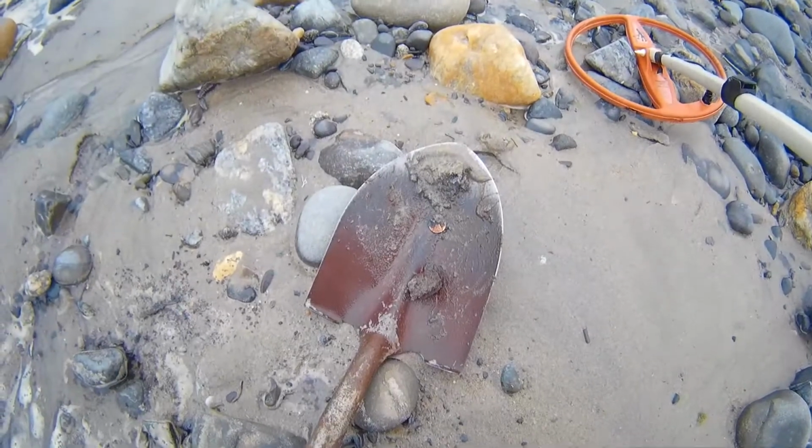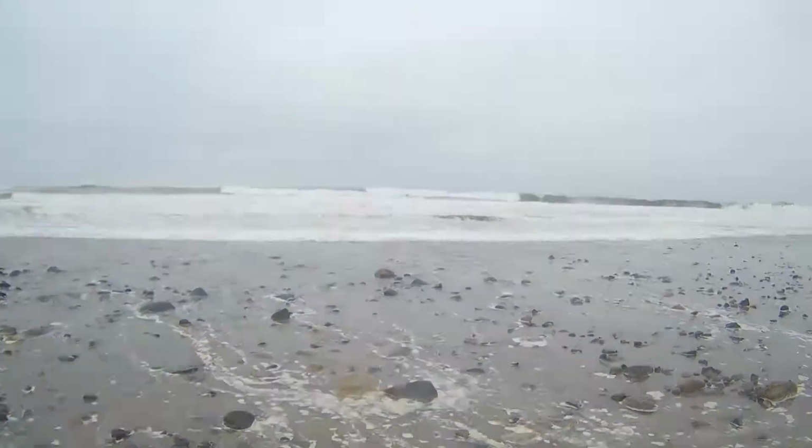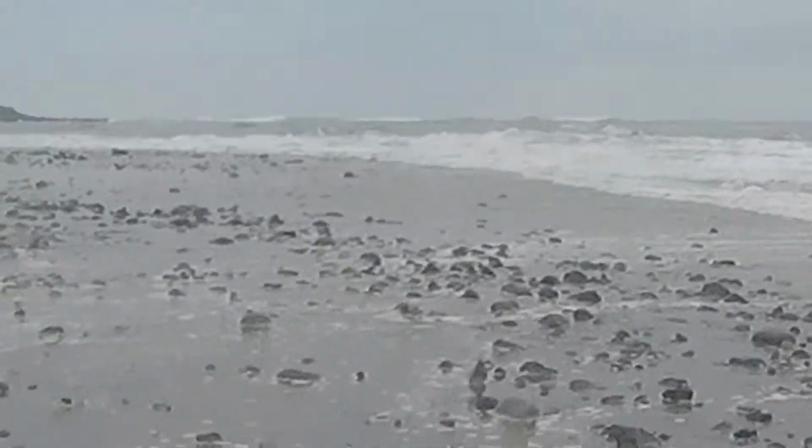Okay, guys. I just got something real old now. And I can tell by the scoop. Let me bring it up here. It's a quarter. It's a quarter that looks almost like a copper coin. Look how worn that is. Wow. That's pretty neat. Look how thin it is. I could floss my teeth with it. Here it comes. Wow.